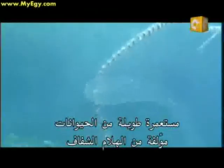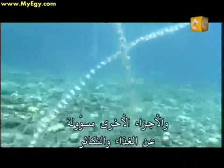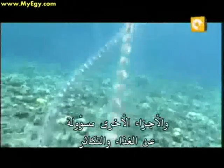It's called a siphonophore, a twisting, swirling mass of individual animals all joined together in one long colony of transparent jellies. Amazingly, they all seem to have specific roles, from those at the head and tail whose job it is to create movement, to the dozens of other body parts which are responsible for eating and reproduction.